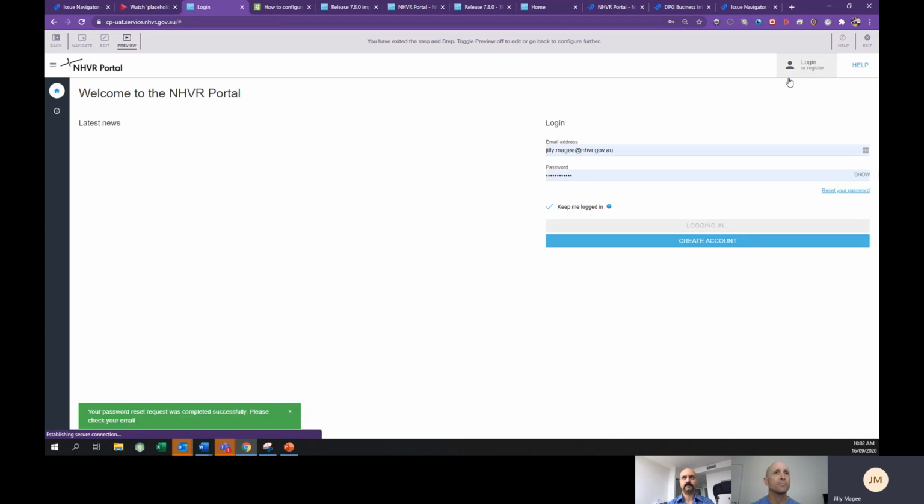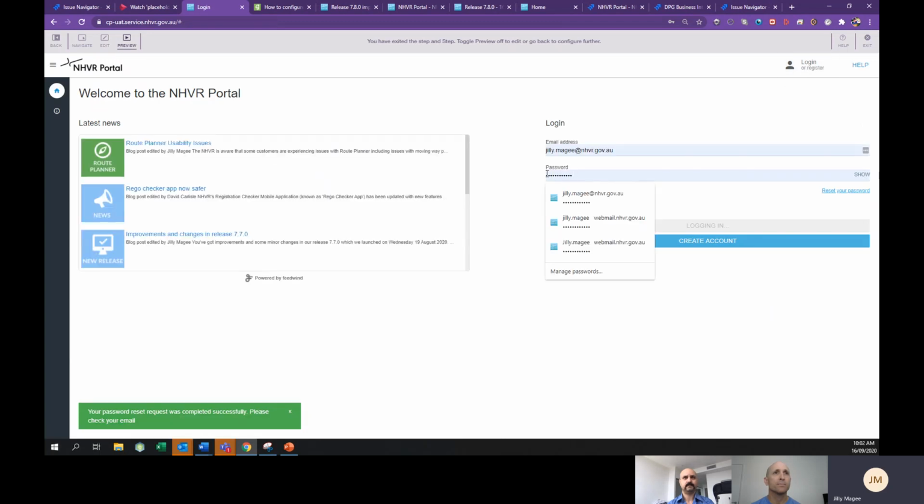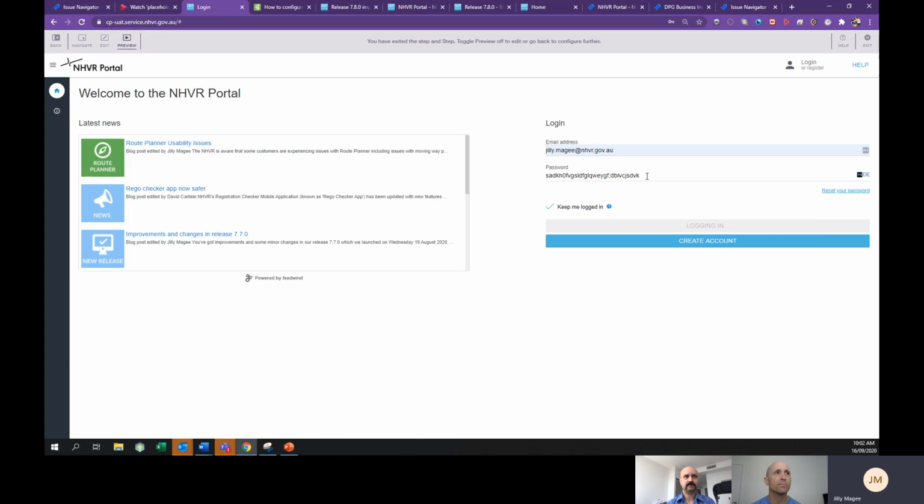And alternatively, if I go back to my login screen and I type in a very poor password, and I'm not sure what I've typed in, I can now use the show hide feature to see what I've typed. And that'll help you determine whether you've typed the correct password in or not moving forward.